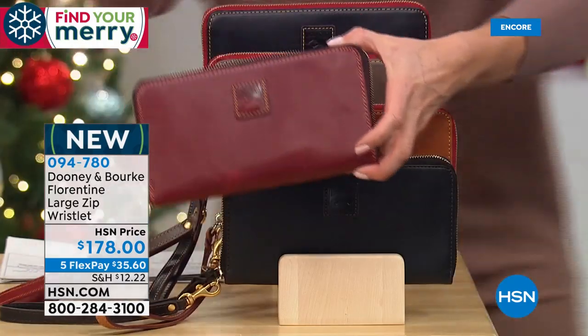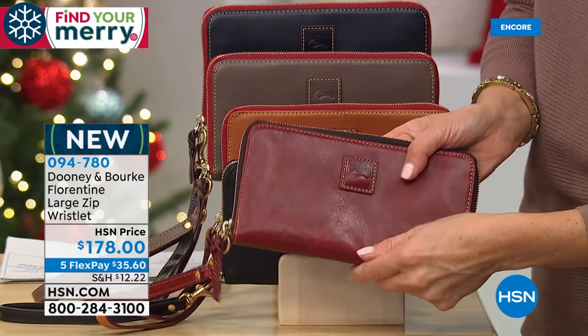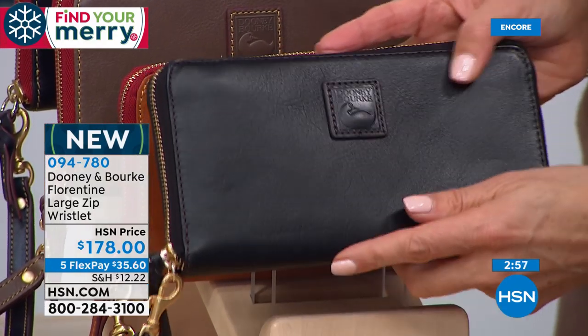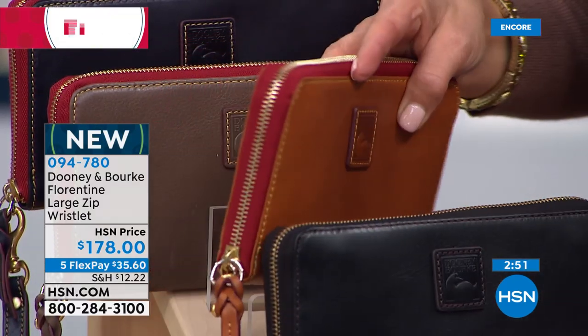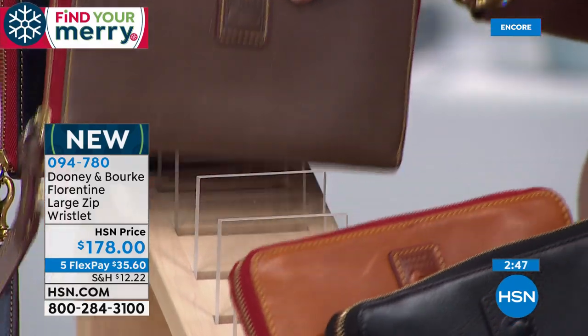I believe this is the Bordeaux. Yes, that is our beautiful Bordeaux, our deep wine shade. Oh, that's so pretty. I'm gonna set this down here. We have the black. You'll see the little Dooney and Bourke logo. All right, help me out, Amanda. This is our natural color of leather. Okay, we don't have a lot of each of these. So fewer than 200 in the natural.